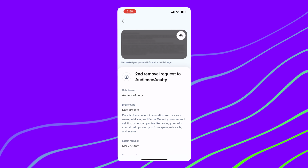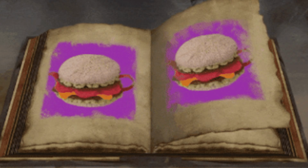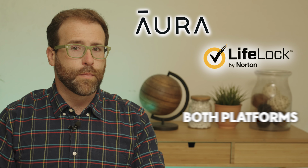Into the void. Aura, on the other hand, when I first logged in, I was a little lost. Their dashboard has this social media feed vibe where all your alerts are just stacked on top of each other. Most of the actual information is buried in a hamburger menu, and if you're brand new to these services, it's not immediately clear what you're supposed to do after you sign up. Round one goes to LifeLock for being more intuitive out the gate, but here's the thing. Both platforms take less than 15 minutes to set up, and once you get used to them, they're both pretty straightforward. The interface differences matter for about a week, and then you just use whichever one you have.